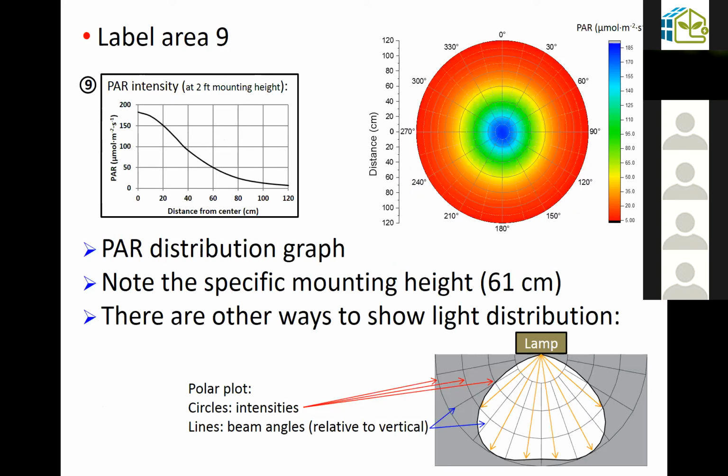The final area on the label is a distribution, or our attempt to show the distribution pattern of the light output from a particular lamp. So if you look at the insert, the little box on the left-hand side, you have to imagine that the lamp is positioned on top of the vertical axis at the origin, so at the 0 centimeters distance. And then you move away from that origin on a horizontal plane. Again, it's important to realize that we use a particular mounting height, in this case 2 feet. So if you start 2 feet below, directly below the center of the lamp, and you move away from the center of that lamp, and you continue to take measurements, you get something like that line that we show in this particular graph.